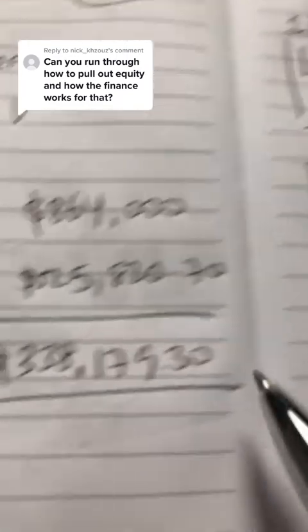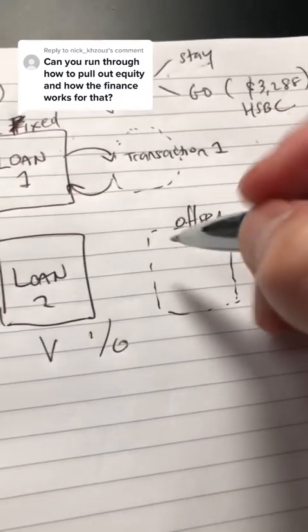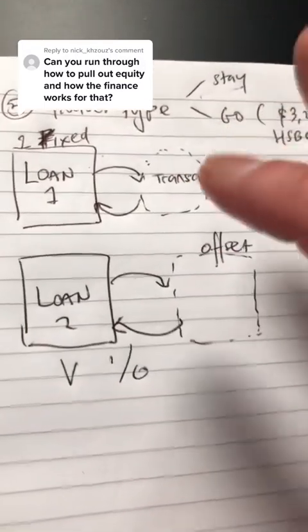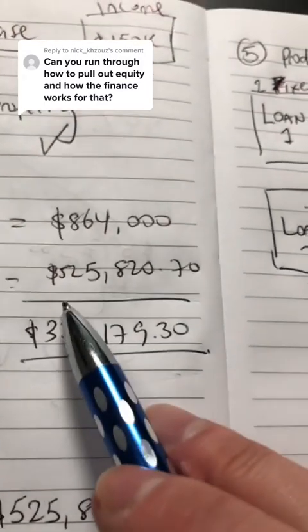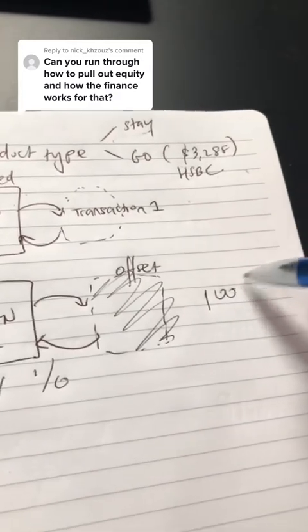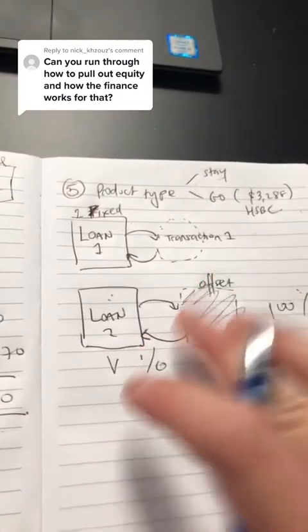Loan number 2, which will be the cash out, that would be a variable product, interest only, and the repayments will come out of an offset account. But the trick here, guys, is that you do not make any repayments on this, because all this money, which is the 338, will be put into here. So that's dollar for dollar offset, 100% offset, and the client does not need to pay any repayments on this loan facility. Next step is submitting the loan.